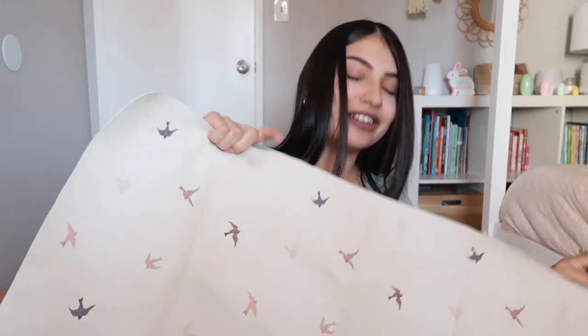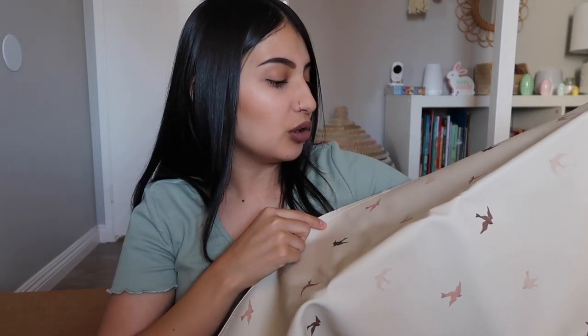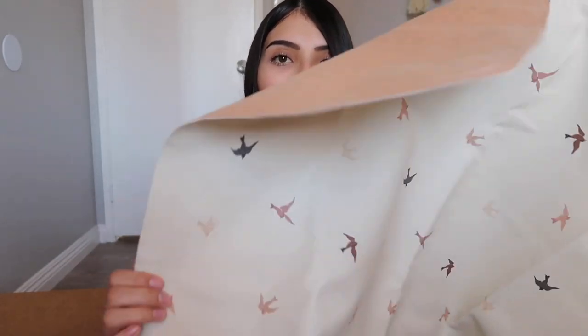This is so pretty. It's a pretty decent size. I can't really hold it up to show you guys, but the color is cream, and it has these neutral tone birds all over it. It's super pretty. And then the bottom kind of has this suede material, I want to say. I'm not too sure what material this is, but it's all just that color on the bottom.